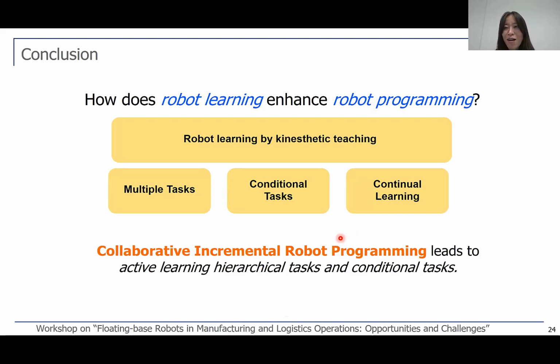So let me conclude my talk. This talk was given for this workshop on floating-based robots in manufacturing and logistic operations, opportunities and challenges. And in my talk, I started with what kind of opportunities we had and how that shaped our industrial robot programming. So I started with hardware development and software development, which made us take some first steps towards the collaborative robot, right? Hardware development like lightweight robots and joint torque sensing, and controllers like impedance control and compliance control that allow us to do direct teaching.